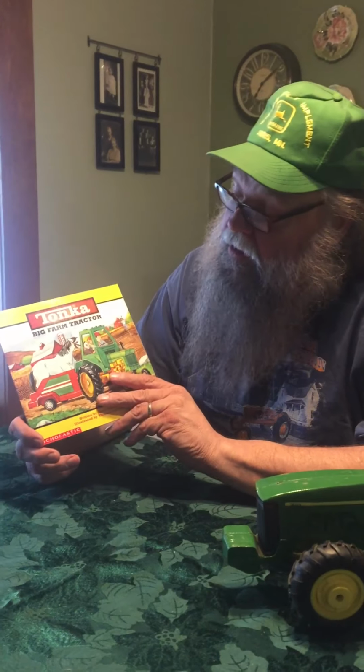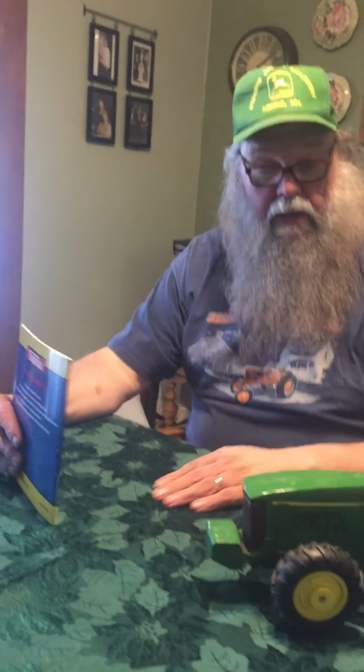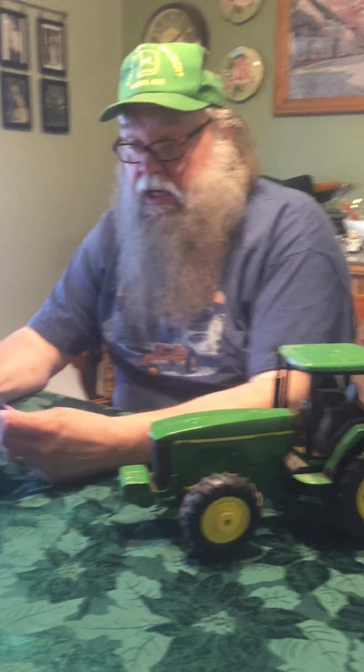We have a book tonight called Big Farm Tractor. So I went down in the basement and I found a big farm tractor that looked a little bit like the tractor we had here. This is a Model 8300 John Deere toy that belonged to one of my sons down in the basement. So I brought that up. And now we're going to read Big Farm Tractor.